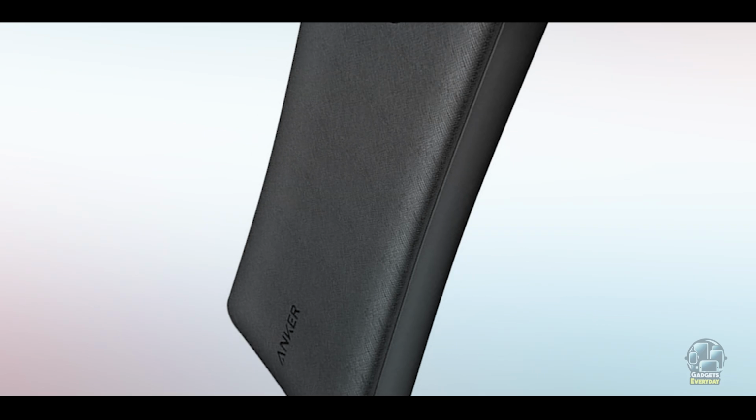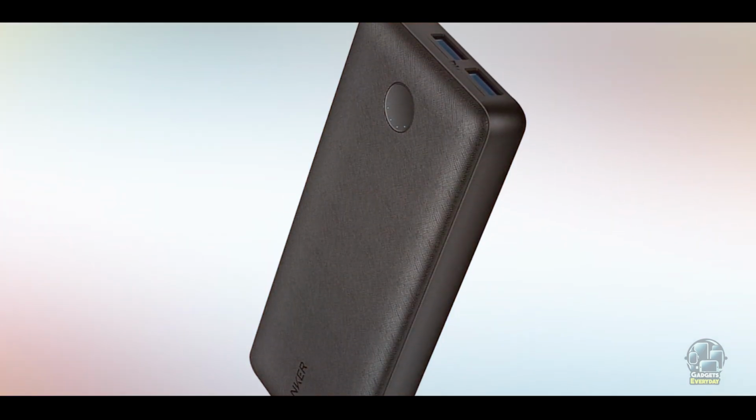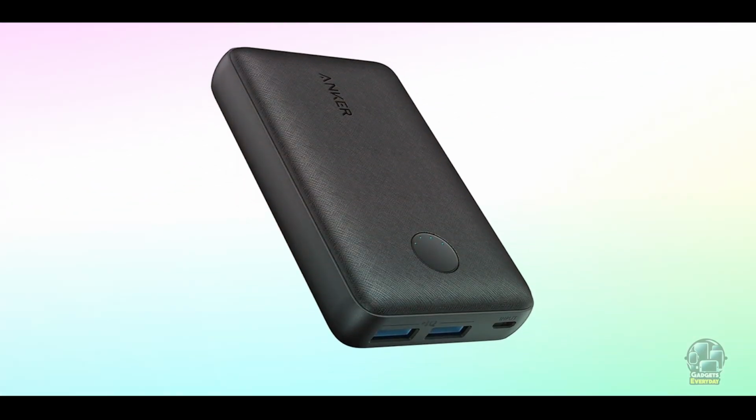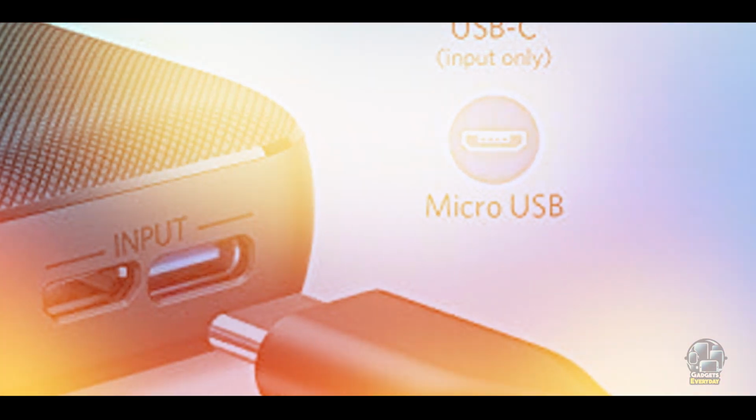Durability: the Anker PowerCore is built to withstand the rigors of travel. The outer casing is made from durable materials that protect the internal components, ensuring the charger stays functional even in harsh conditions. The device's intelligent charging system optimizes battery life, and it's designed to handle over 500 charge cycles, meaning it will continue to serve you reliably for years.